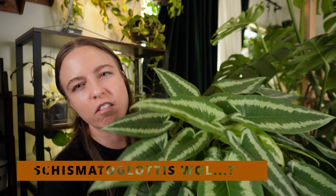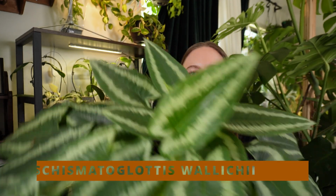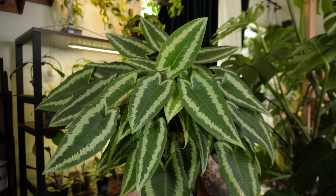Oh my God, I literally thought I just saw one, but it was just dirt. My heart just stopped. But this is the Schismatoglottis Wallichii, I believe. But look at how robust she is. Look at this plant.